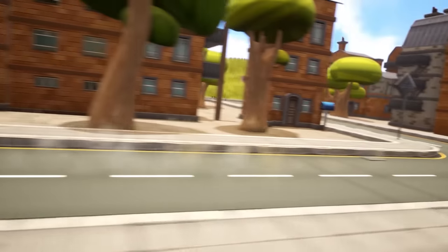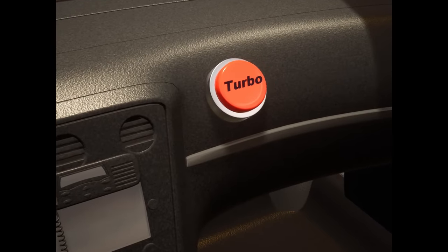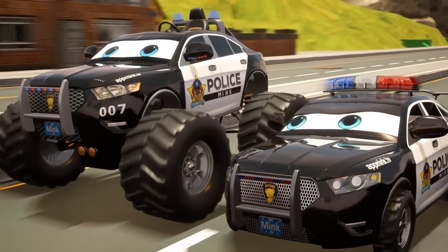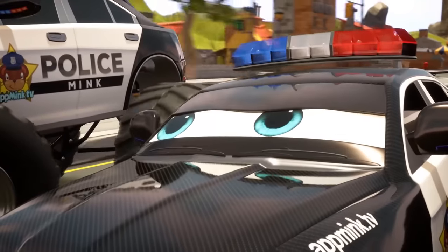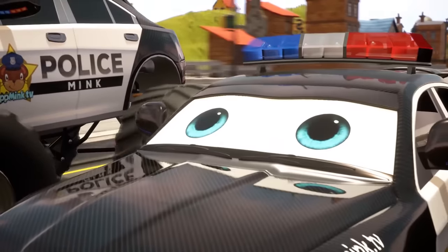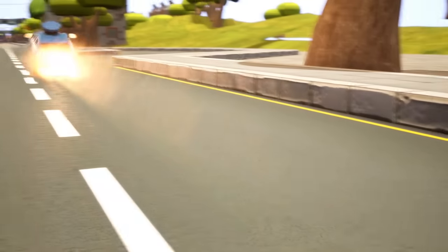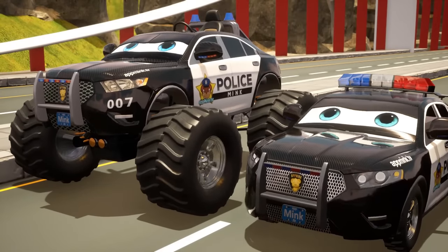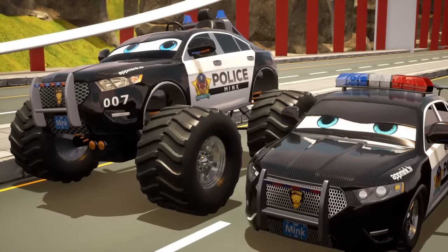Oh man, my last chance is using the turbo! But I've never done it before! Whoa! Mr. Police Car, should we stop him? He could get hurt. That's our smartest cadet. Even though he's small, he could do it. Was that a turbo boost? He's got a natural talent. You can do it, little cadet.